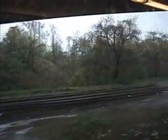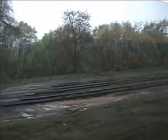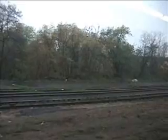Wait, honey, there's people out there taking pictures. I said there's a few people up there, braving the elements. It's not going to get any better.